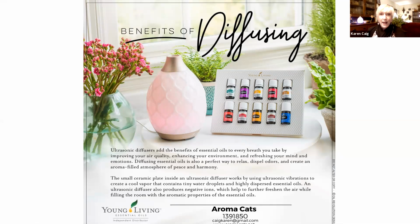So for my money, it's cheaper for me to just, when the premium starter kits go on sale for 10% off about once a year, get an extra one and have that extra diffuser, because as you know, the premium starter kit is the best deal that you can get. So diffusing is going to make your house smell good and keep you healthier.